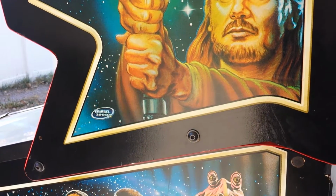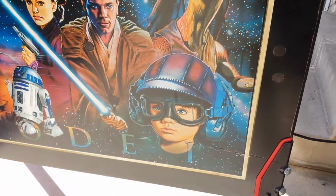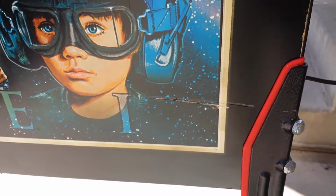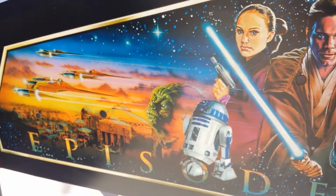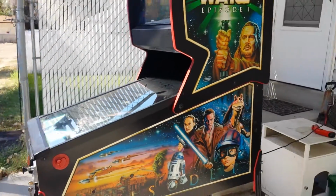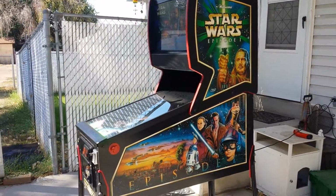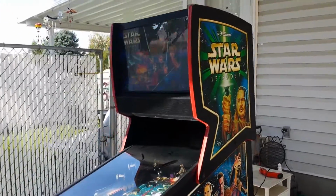Cool. Got one little bit of a scrape right here. Nothing major. But it does look clean. Actually came shipped just like this. Wrapped in plastic, a couple of blankets, and strapped to the side of a truck. I'm surprised it made it all in one piece, but it did.